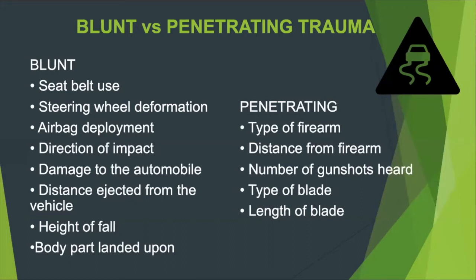Also, the type of blade is important. Is it a Swiss knife? Is it a lot bigger knife? Is it a kitchen knife? And again, the intent is really important for documentation and legal purposes. Is it domestic violence? Is it a suicidal attempt? Or is it gang related?